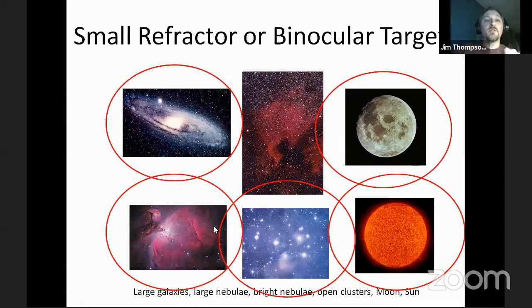The other objects though, like M42, it's a very bright emission nebula, you can see it. M31, the galaxy, it's quite bright, you can see that. And the Pleiades open cluster, you can see it easily.